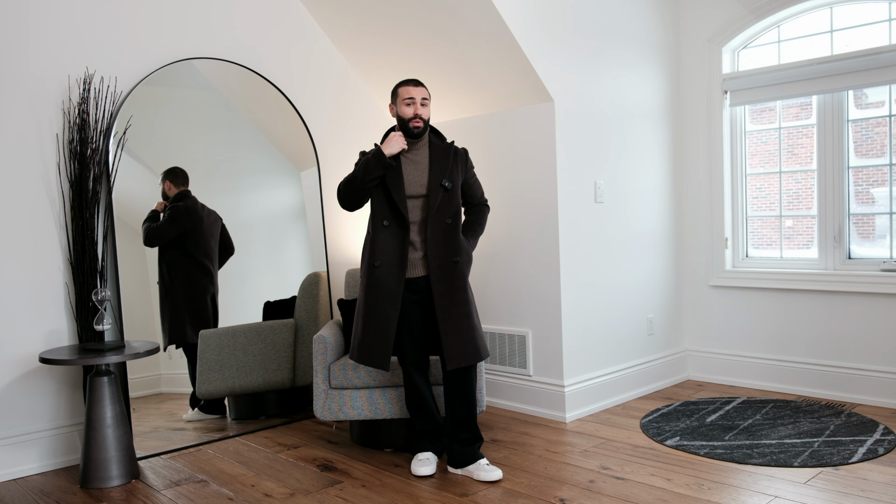Again, to be honest, I love the coat. I might keep the coat, but these turtlenecks are a little bit cheap feeling, if that makes sense. Like they don't feel like this is still pretty expensive. I think these were like $100 to $120.